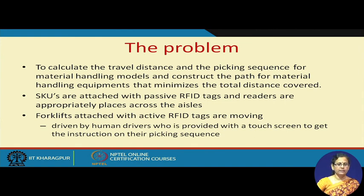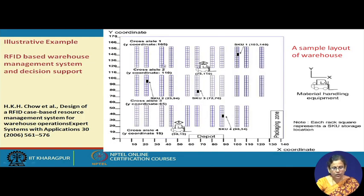So, now the problem here is to calculate the travel distance and the picking sequence for the material handling model, and construct the path for the material handling equipment that minimizes the total distance covered. Now, these stock keeping units are attached with passive RFID tags, so also the items, and the readers are appropriately placed across the aisles. To make it a little more elaborate, the items will be kept in these stock keeping units anywhere. Let us say this is one item which is kept in this place in the aisle.